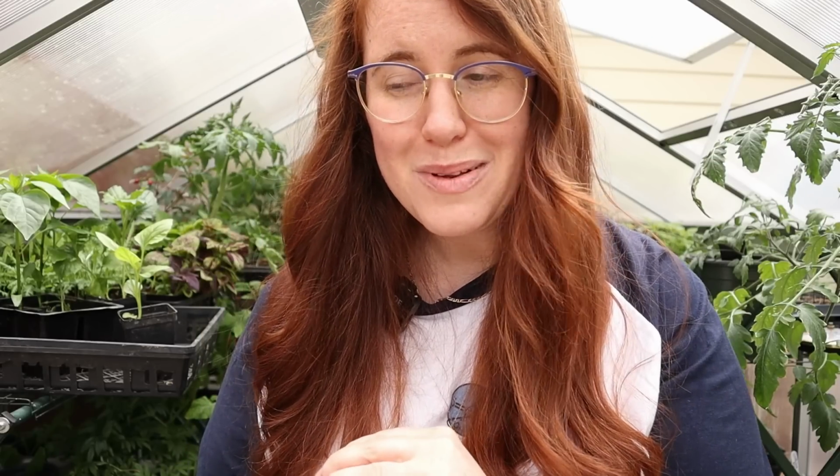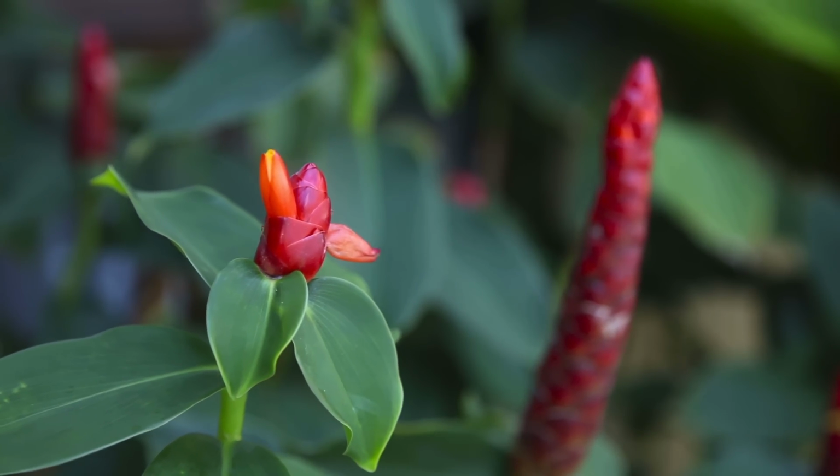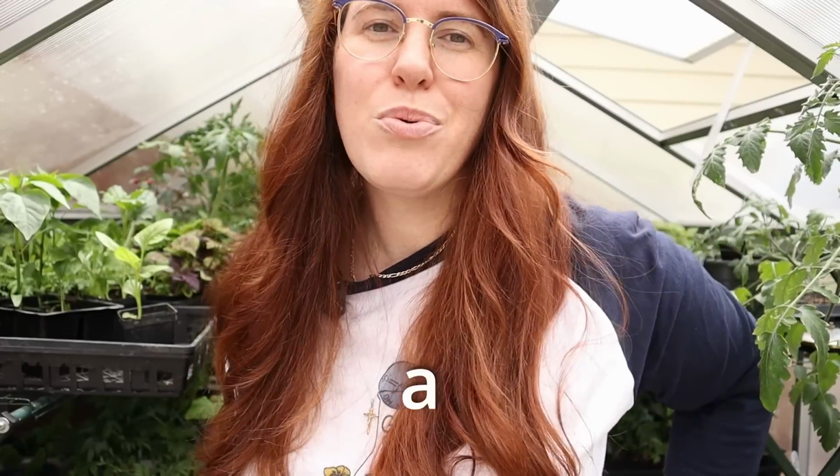Having the wow factor plant is one of those things that every gardener looks for, because when you're having a barbecue, people come over and they say, wow, what is that? You feel like a pro because you're growing something no one's ever seen before.